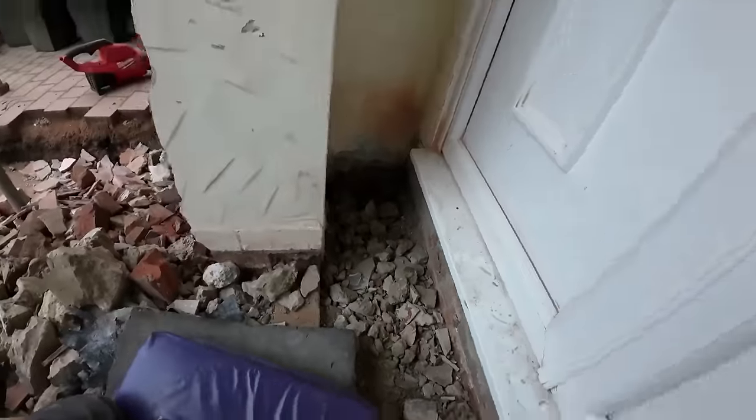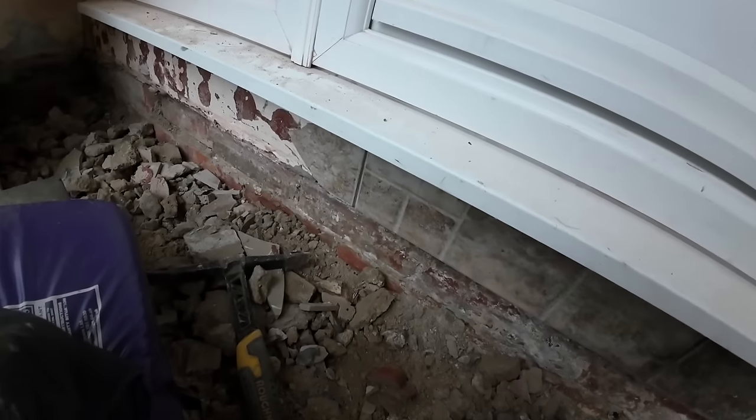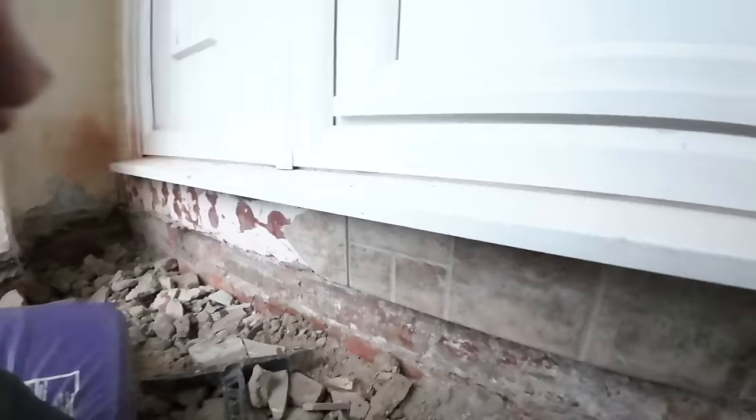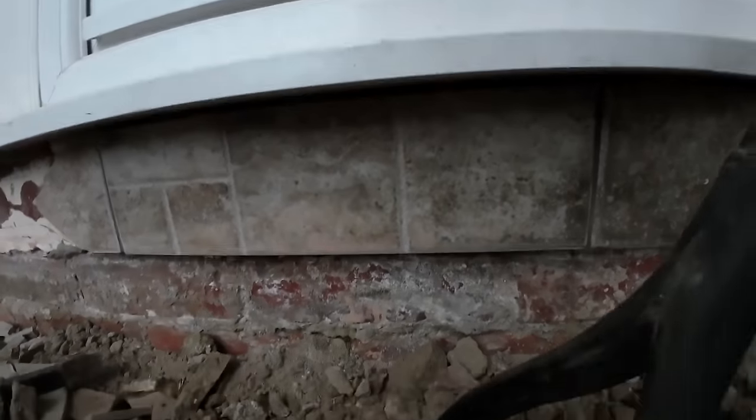Welcome to the war zone. As you can see, we're 2.5 courses below damp now. Get rid of those tiles in a bit.